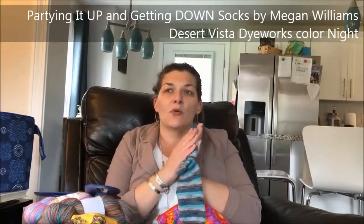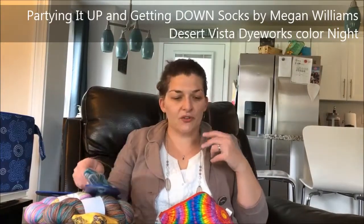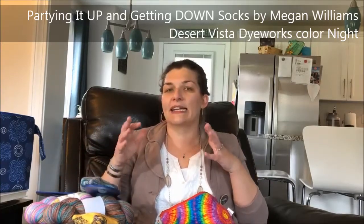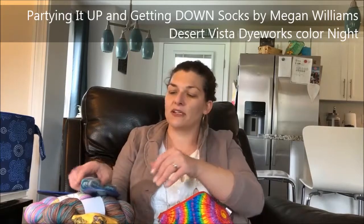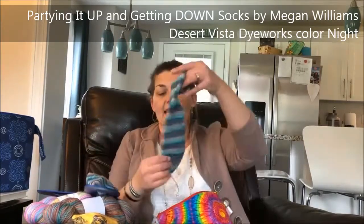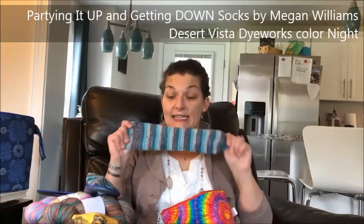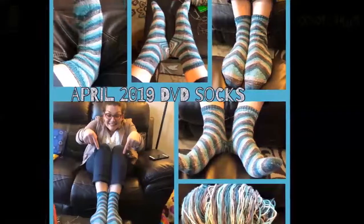And when I knit the boys champagne and strawberries for Christmas socks for them with Desert Vista, I really liked the way I made the heels look, doing red and yellow, green and yellow. So I wanted to kind of mimic that on these for me. So one is completely done. This guy is getting his heel in this afternoon, and we are good to go. So excited.